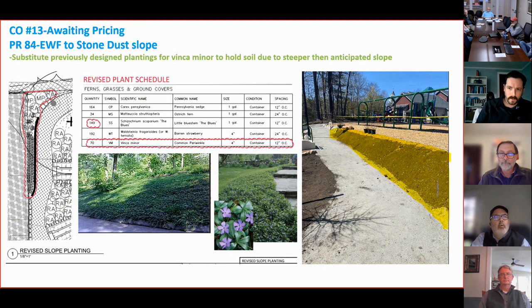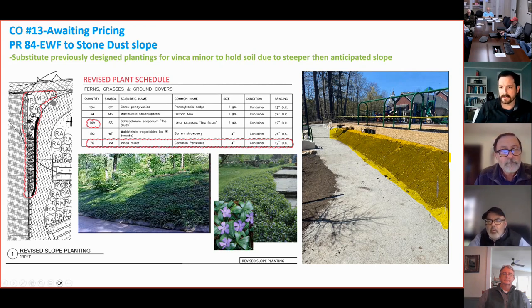Thank you. So the last topic of discussion is what we are going to do with this steep slope in the playground area, in between the engineered wood fiber and the stone dust path that goes down around to the children's play area. You can see to the right a picture of how it exists now. What's highlighted is the slope in question.